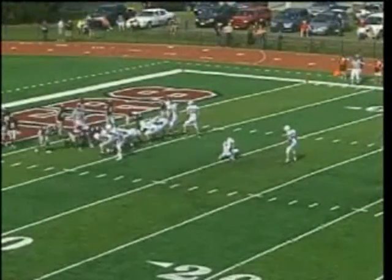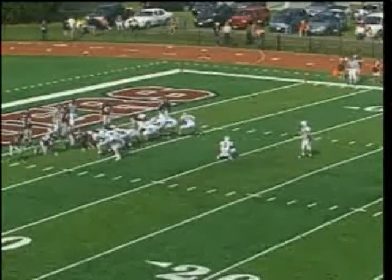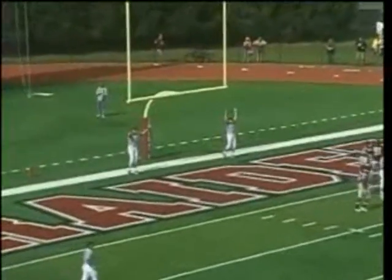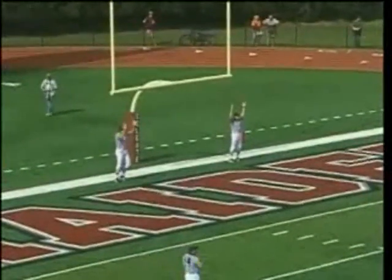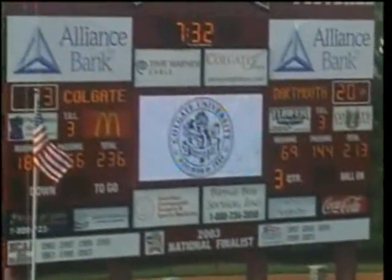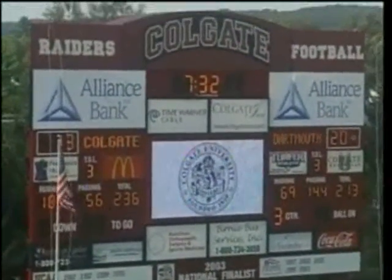Paul gets free, and Jenny hits a lob pass, a timing pass into the corner. You don't have much room for error. He puts it right on the money. Foley Schmidt comes on, kicks the extra point. So with 7:32 to go in the third quarter, Dartmouth's in front by 7. Big Green 20, Colgate 13.